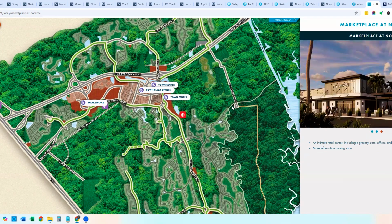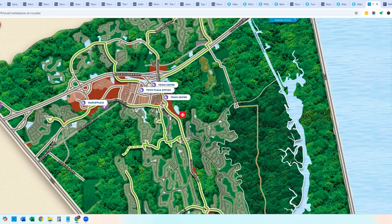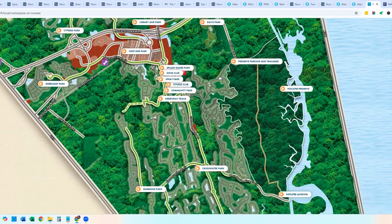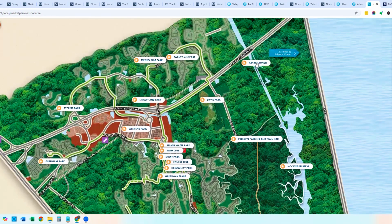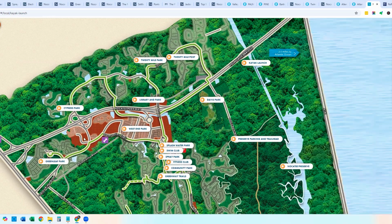So really the biggest thing I can say is there's still plenty to do in Nocatee, so you don't have to leave the area to go shopping, buy what you need, stuff like that. And then next up, recreation and fitness. As you can see here, this is highlighting what we've already discussed, but there are multiple different parks, a spray park, a splash water park, a kayak launch over here, plenty of things that you can do here in Nocatee to stay active and stay outside.